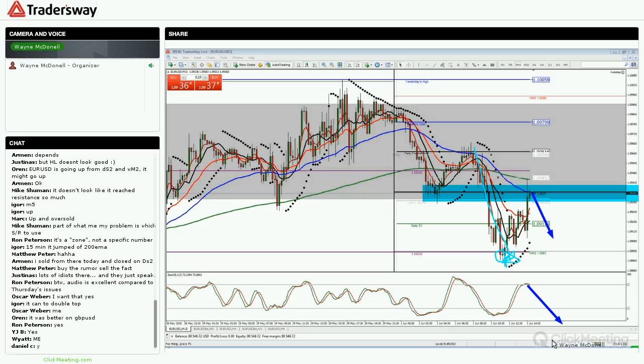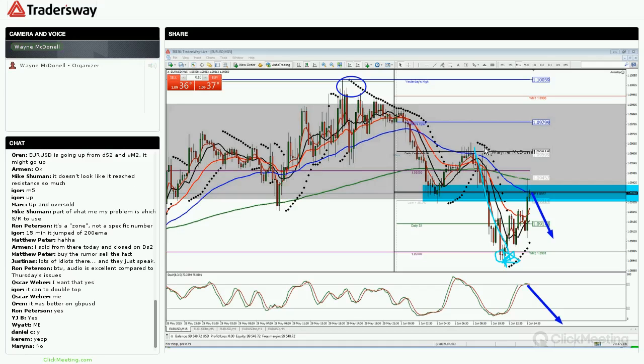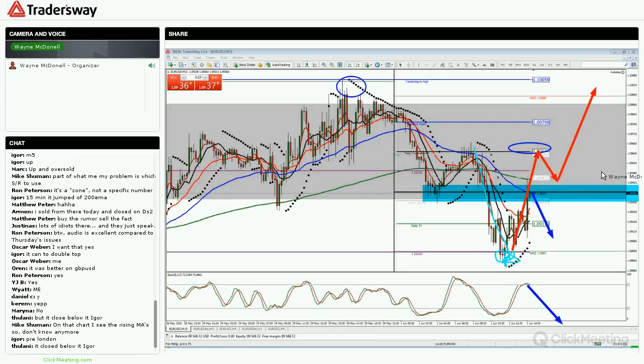Okay. Igor says it can double top. Let's explore that. For double top, you mean off of yesterday's high, or do you mean like this pre-London daily central pivot point stuff? Okay, let's talk about that. If the market does that, and let me change colors here, if the market is this, then I'm going to buy a dip. So to me, it's not a double top. So my plan would be to have it come back down to the midpoint psych level around the weekly central, let's say 101.50, and then I'm going to buy it and take it up to that level. Now, why would I do that?